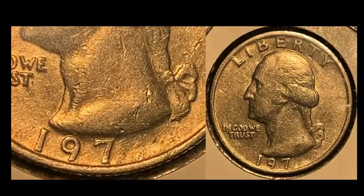So this particular coin right here, my apologies, I had a bunch of screaming kids run up the stairs, so it put a little wrinkle in the plans here.